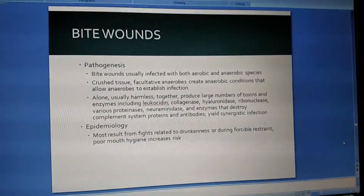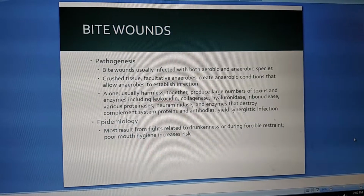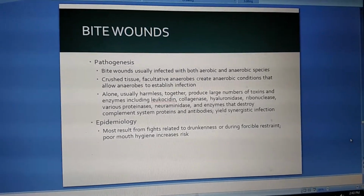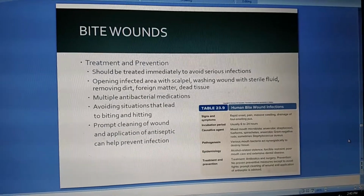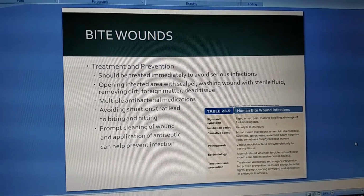You're going to find that bite wounds often come from fights that occur when you're drinking, when you're restraining people, and a lot of times from children who don't know better. And poor mouth hygiene increases the risk. So typically, if you get bit by another person, you should treat the wound immediately to avoid infection.